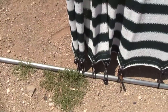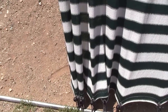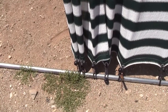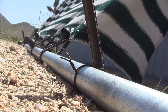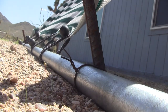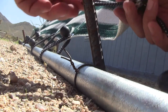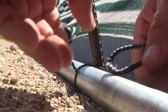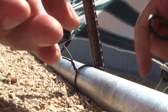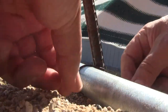I heard those clack against the house a couple times. Having this all bunched up, it does move a lot more in the wind than having it flat and tight. So we will fix that right now. All right, here we go for the repairs. Wow, that is tight to the ground. Holy smoke. It wasn't like that before, but all right, I can dig a hole.